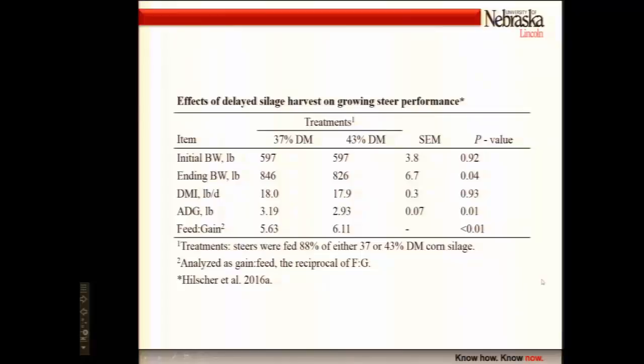Why? Well, it's 88% of the dry matter, and we've increased the concentration of the starch in the diet. We know that starch negatively impacts fiber digestion, and we're at about 50% corn and 50% forage in that silage, and so we've probably reduced fiber digestibility in a growing diet.